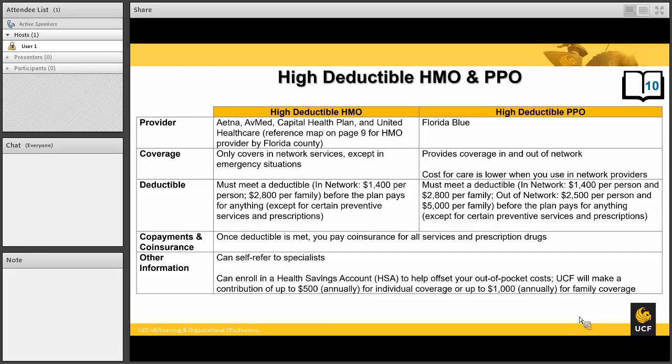Now, the coverage is also going to be the same network. So for the HMO, it's going to be only in network. There will be no coverage out of network unless it's an emergency. Whereas with the high deductible PPO, you'll have better coverage for in-network coverage, but you will still get coverage out of network.